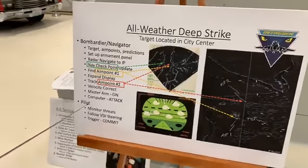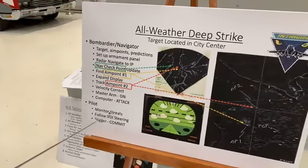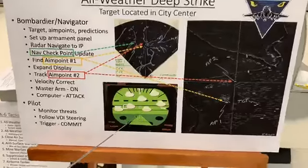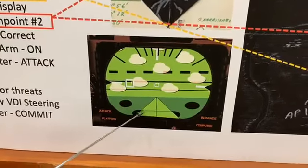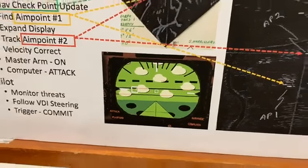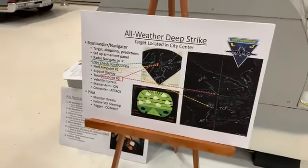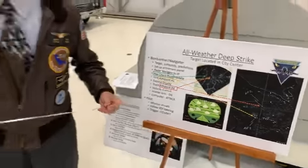At that point, the master arm goes on, the computer's in attack. All this time, the pilot's been monitoring the threats. He's going to follow the VDI steering, this pathway and this square right here, to get into the target area. He'll monitor it till it's near the release point. He squeezes the trigger. That commits the pilot to the attack, and the bomb comes off the airplane. No one hits a button to put it off. The computer decides when it goes. And that's basically how we did that very demanding mission in the A-6 Intruder.